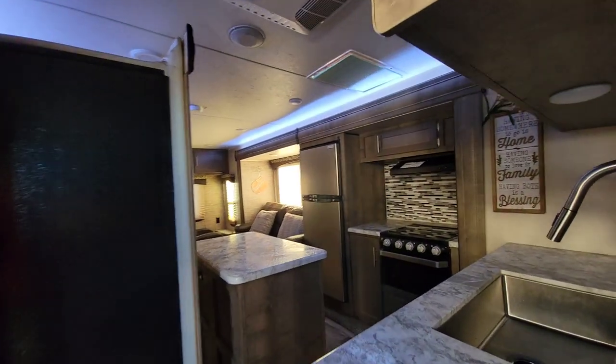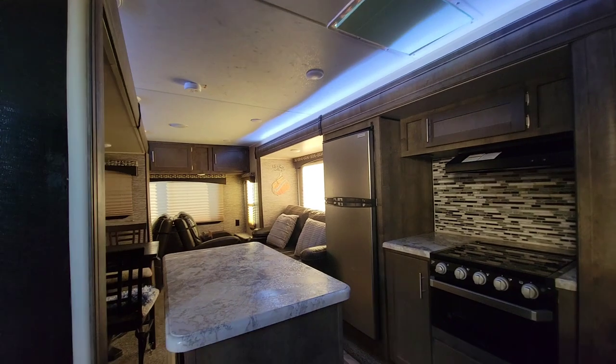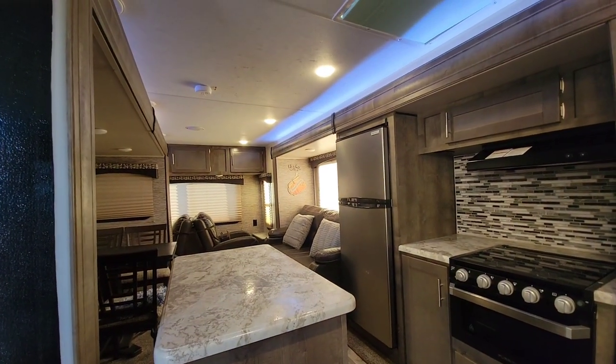Well, ours is bigger because we have the bunk bed, and but like that. Too long.